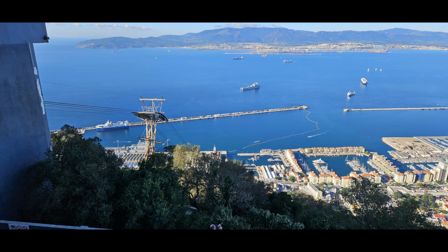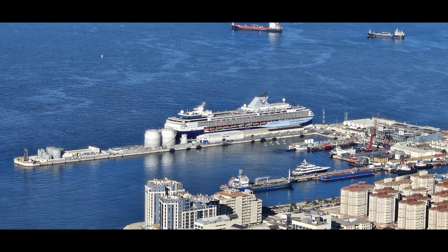The view looking west towards Algeciras is really quite spectacular. You can see down over the harbour itself, the main industrial harbour, I think that probably is, and now that's the cruise end of it, and the marina I think, and there's our ship Explorer at anchor and being serviced.